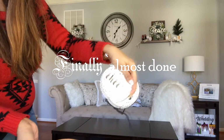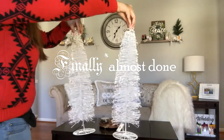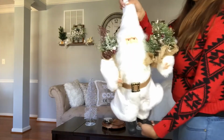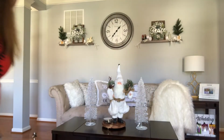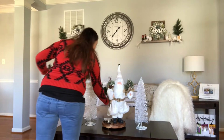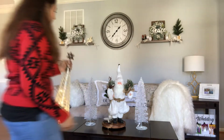Finally, we are decorating the coffee table. I added this wooden stand to draw the focus for your eyes, and adding these two Christmas trees. I wanted the main focus in the middle. Originally, I had the Santa Claus in the middle, but after looking around and playing with what works, and I definitely encourage you to do so as well, I found that the Santa Claus looked better elsewhere, and rearranged it with this lighted Christmas tree.